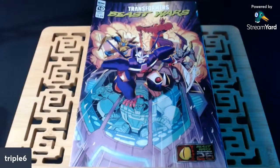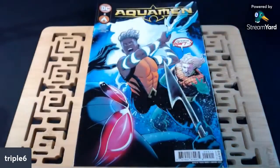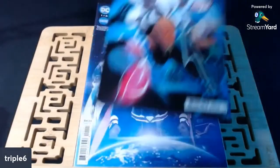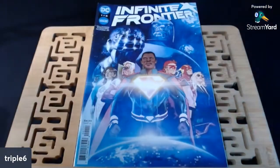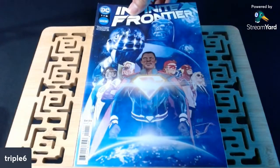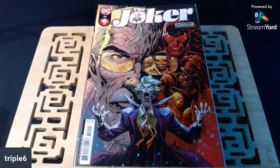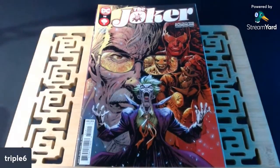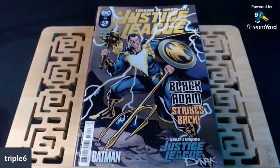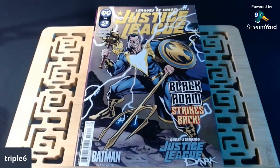Transformers Beast Wars, number 10, cover A. Aquaman, number 2. Infinite Frontier, number 1 of 6. Nice looking Joker cover. We've got the Joker number 14. And Justice League number 74.